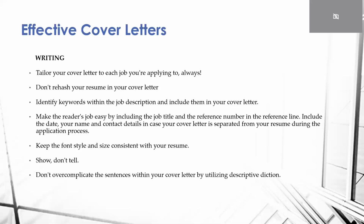Identify key words within the job description and include them in your cover letter. This will help you when applying through a company's applicant tracking system or talent management system. Make the reader's job easy by including the job title and reference number in the reference line. Include the date, your name, and contact details in your cover letter in case your cover letter is separated from your resume during the application process.